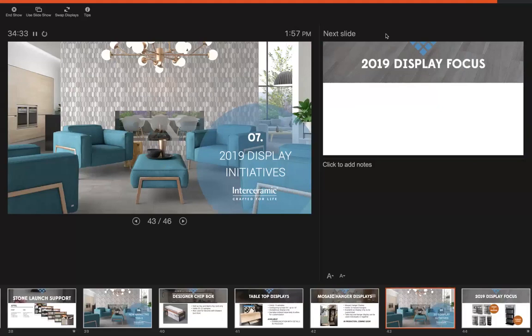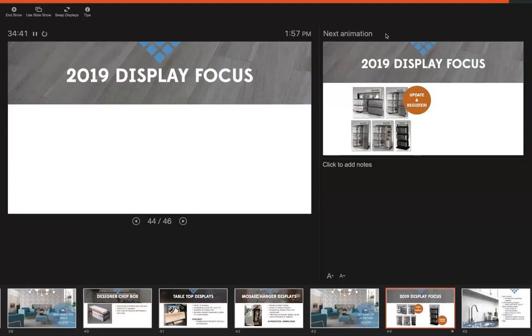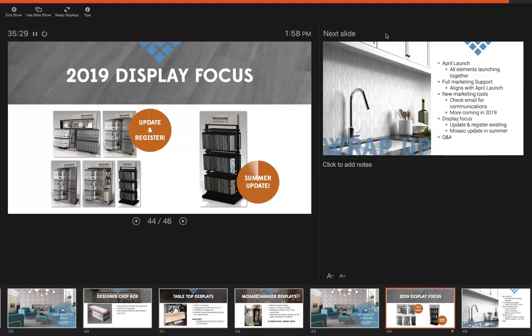So now I just want to touch real quickly on the display focus for 2019. As you know, in the past few years, we've really focused on selling the displays and getting them into dealers' locations and replacing our old InterCeramic displays or competitors' displays. This year, we're going to transition from a selling focus to updating and registering. So we want to make sure that as you visit your customers throughout the year, not just at launch times, you're making sure that your stone displays as well as the others are updated with all of the current elements, as well as making sure those displays are registered. We will reissue the registration process, but if you have any questions, you can contact Casey Douglas and she can help you through that process. So make sure that you are getting out and updating your stone displays and registering them so that we have them in our system.